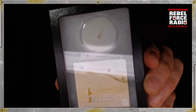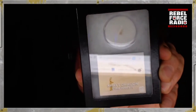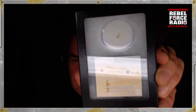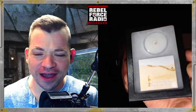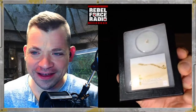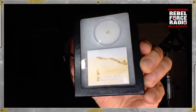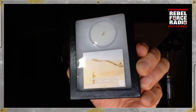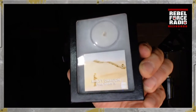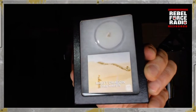Oh yeah. Krayt Dragon. What? It's a piece of the Krayt Dragon. It's about the size of a booger. And wait a minute. Did you get this from Chris Mocked? Did this come with one of his DVDs? Chris loves stuff like this. He loves giving away vials of dirt from Endor and sand from Tatooine. But no, this is supposed to be a legitimate piece of the Krayt Dragon skeleton as it was seen on the sand dunes of Tunisia, a.k.a. Tatooine in the original Star Wars.